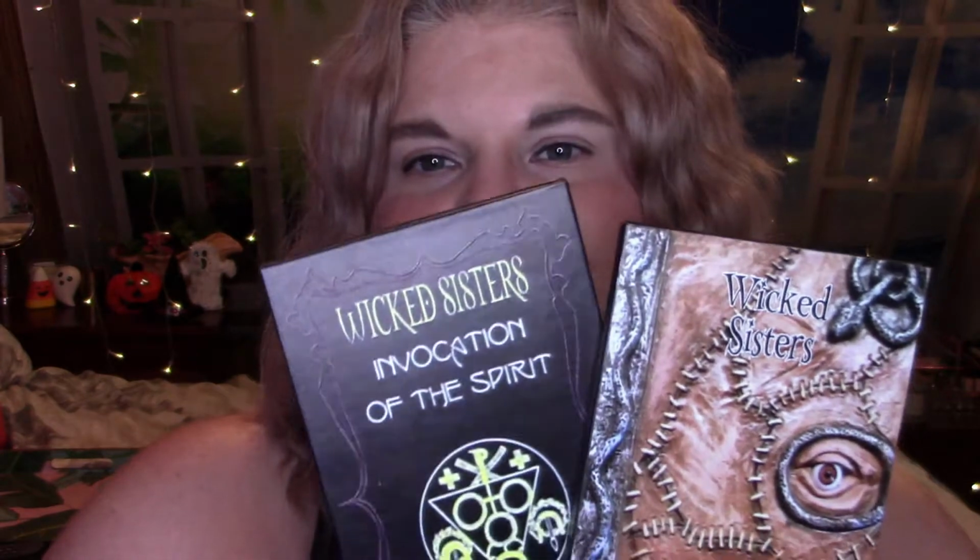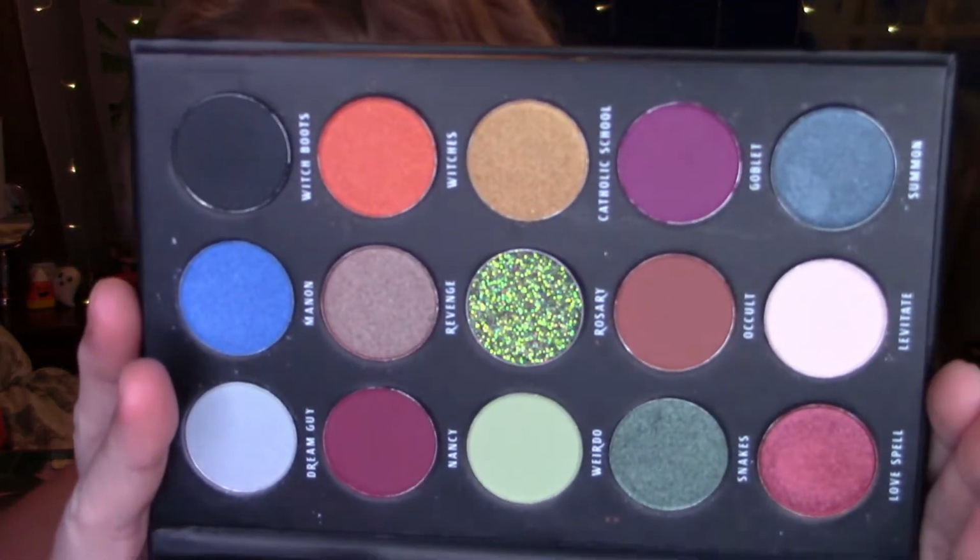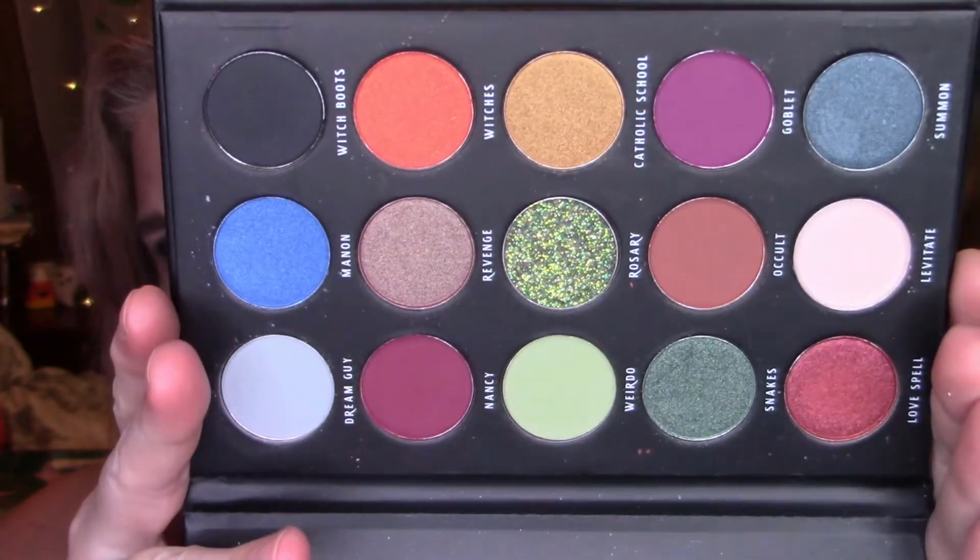Today, I am trying a brand new brand to me, maybe not to you, but this is a new brand to me. It is called Wicked Sisters Cosmetics, and I have these two palettes. This one, so cute. It is the Invocation of the Spirit palette. It is inspired by the movie The Craft, I believe. And look at these beautiful colors. Isn't that beautiful? Fall, we've got one pressed glitter in the palette. They have such cool names, all about spooky season and Halloween.